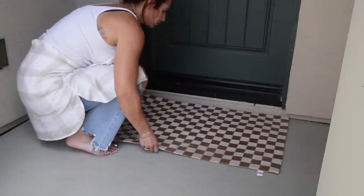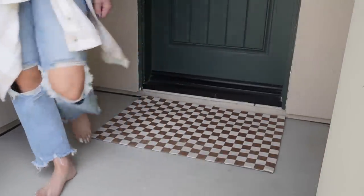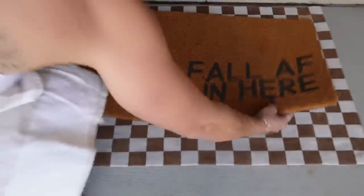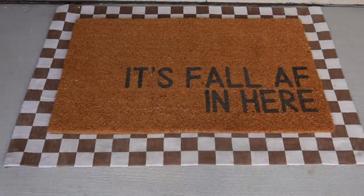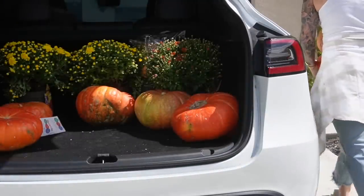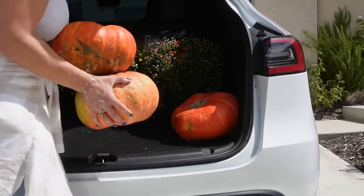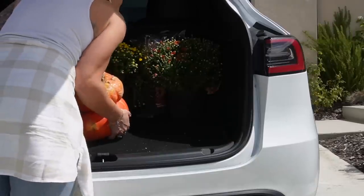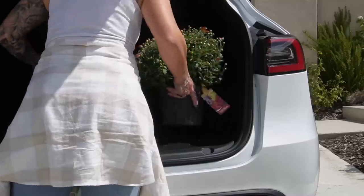First thing we're going to be adding to this entryway is this layering doormat. This is from Hobby Lobby that I purchased last year. It is in a brown and white color. They do also have it in black and white if this is not your vibe. I also added my It's Fall AF doormat that I purchased last year. It's totally me and my personality. It's something fun and a little bit different, so we have that there added to my front door. And next I'm just trickling in all of the pumpkins and mums that we purchased from Trader Joe's.